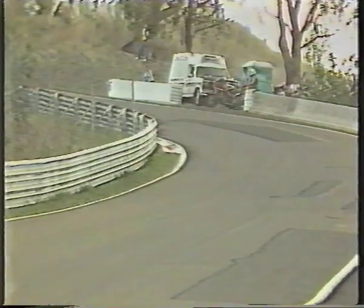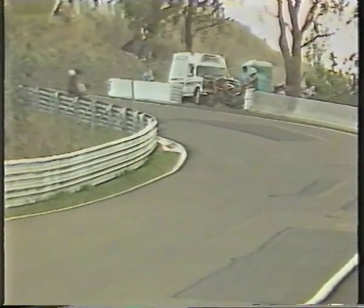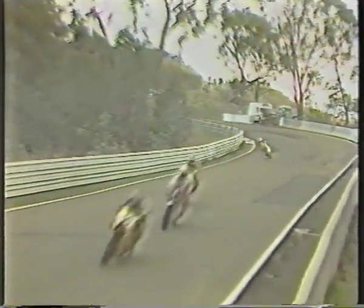Turton goes through from Queensland on 30. Then this enormous scrap for the miners. Look at the mixture of machinery. TZ750s, TZ350s, improved production bikes, a bit of everything out there at the moment as we go back to this confrontation for the lead.